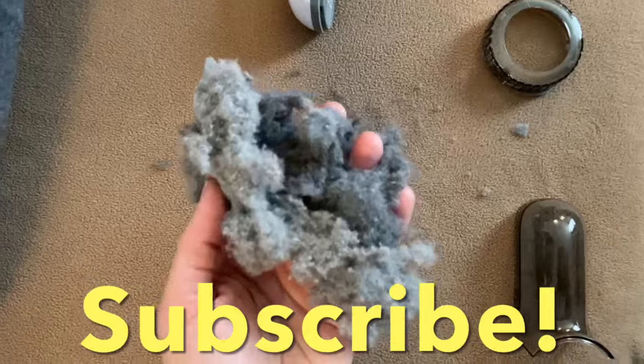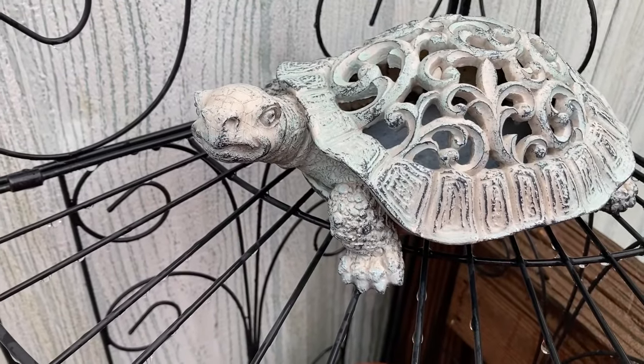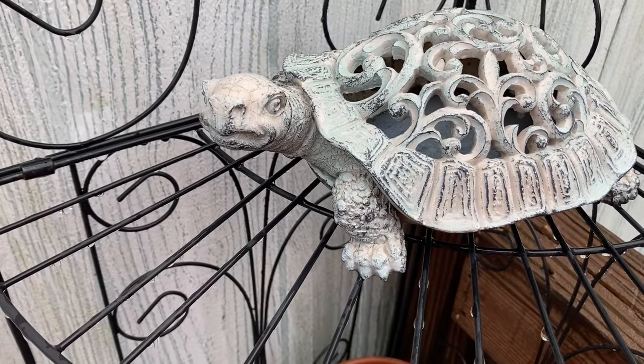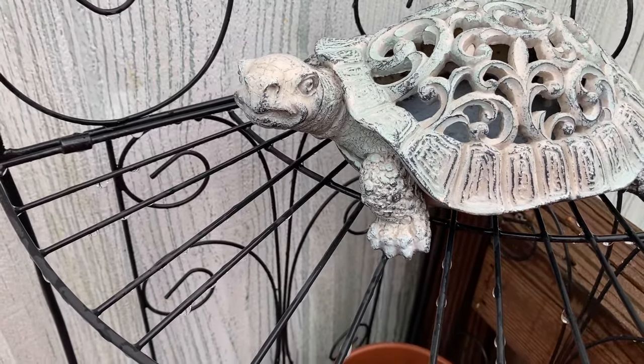Comforter has been defuzzed, and here's all the fuzzies right there. Look at all that. Mr. Turtle, you know you have to stay home and guard the house. Can't go to the thrift store with me today, but I'll bring you back a surprise.